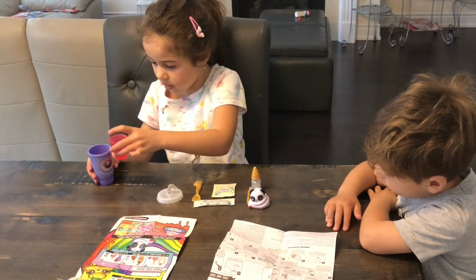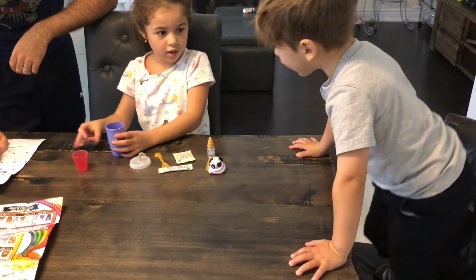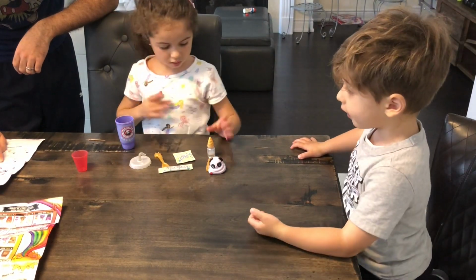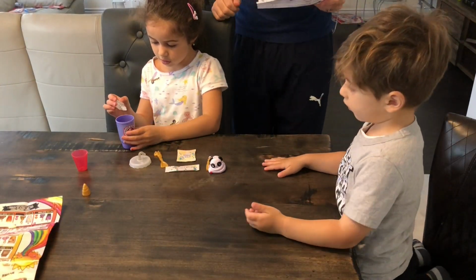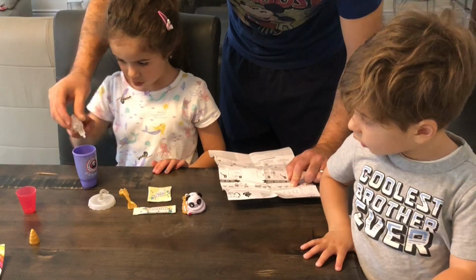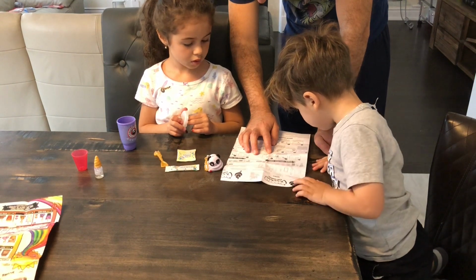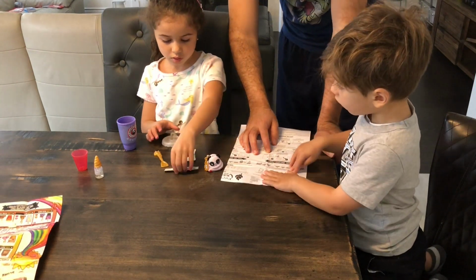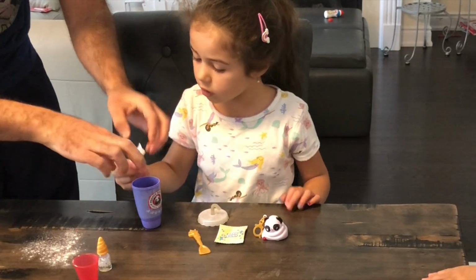Okay, so we're putting water into the cup. Then you have to do 5 drops of surprise scent. Okay, so count them as you do them. All right. Tear open the unicorn food packet and pour the powder into the bottle. Like this? Yeah. Awesome. Start opening.